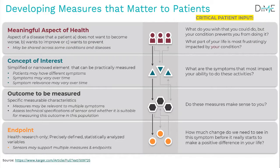So at DiMe, we created this small framework to understand and develop measures that actually matter for the patient. It starts with identifying the meaningful aspect of health, what part of the disease we want to know more about, what is getting worse, how we can prevent it, how we can better it, and there are ways that we can critically have inputs from the patient.